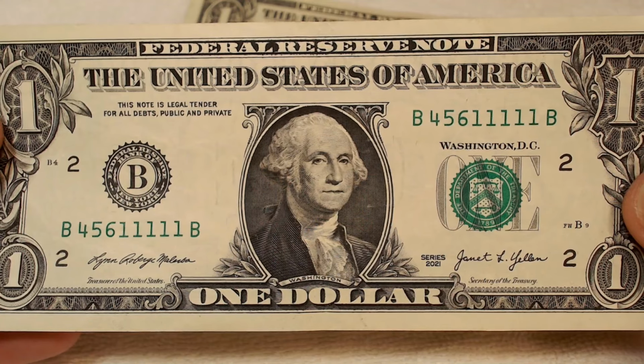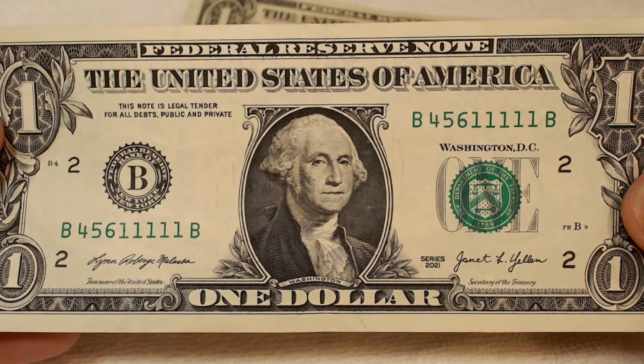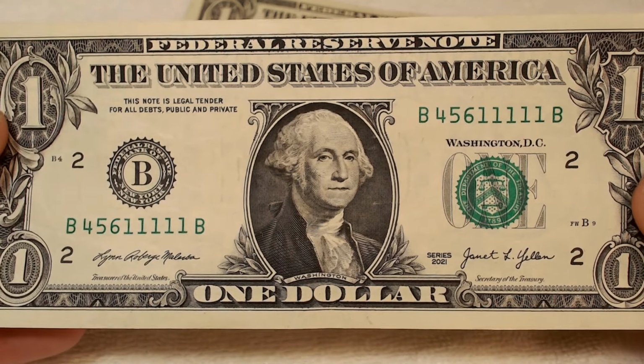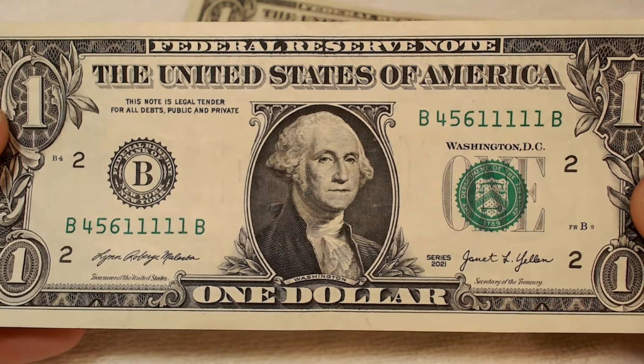Here we have a note with 5 trailing 1s. It also has a small ladder of 456. It's a pretty cool serial number and is in pretty good shape. I'd say it'd sell for around $10 on eBay or $9 in profit.